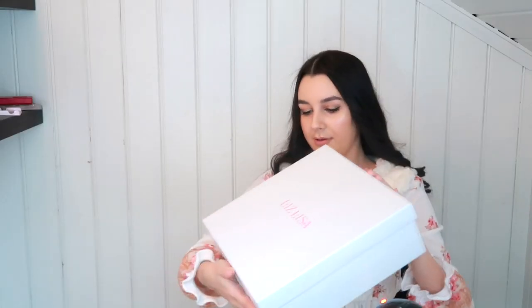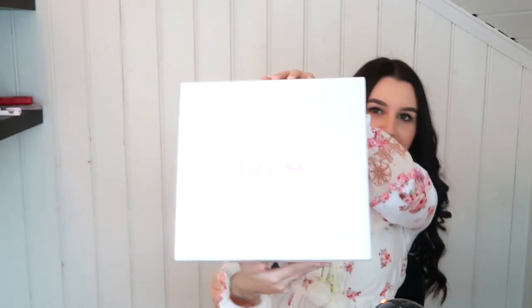Woo! And this one actually has the Lisa logo on it. I don't know if you can see it. I don't know how to make it focus because I'm stupid.